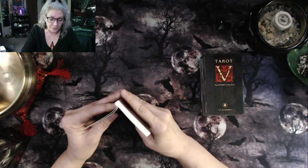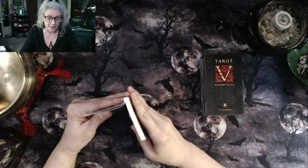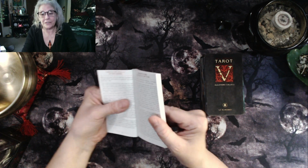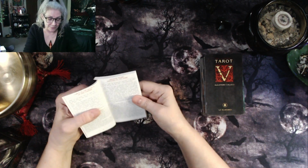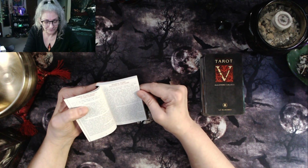Now, the one thing about this book, you see the way it is, it's a very sturdy book. But the words kind of go into the fold there, and it can be a little difficult to read the end of the line, especially if you have older eyes.